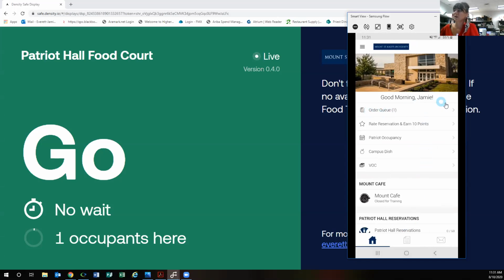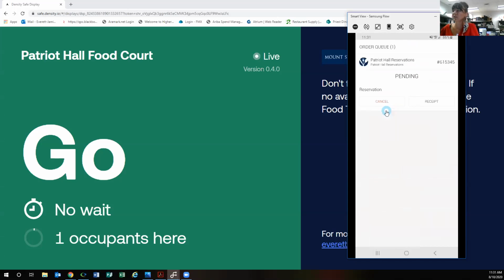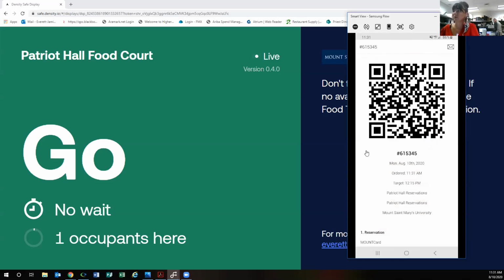If you notice up here, another box has entered that says queue order. You're going to click on that. This is where all of your pending reservations will show up. So you'll find the one that says pending for today. Click on that, and it's going to bring up the QR code.